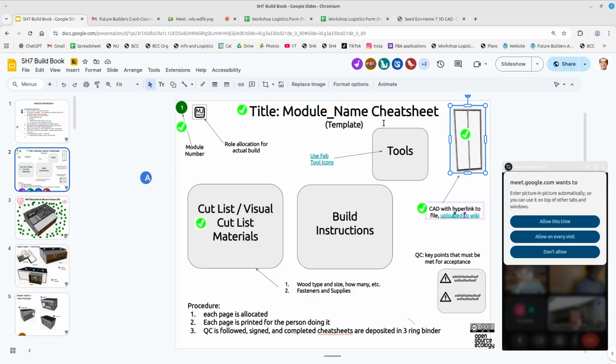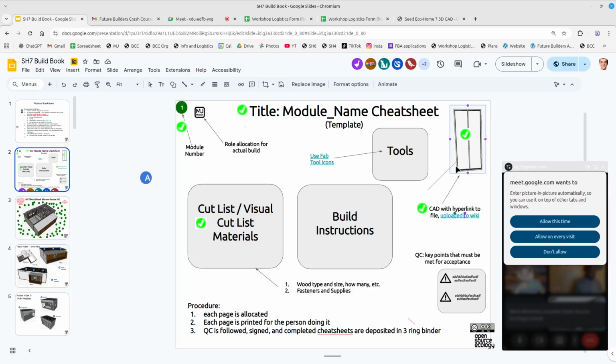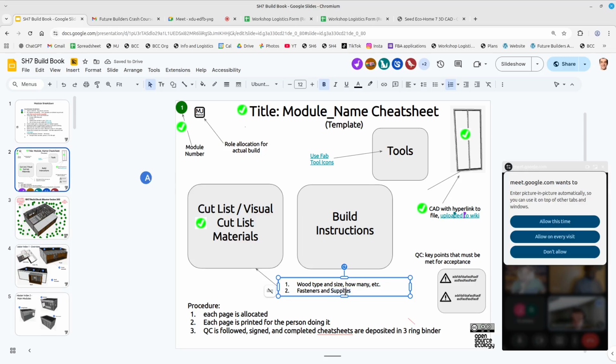Now, when we do generate this cheat sheet, you need some more information. There's build instructions. If you can manage, we'll talk about build instructions in general for the wall modules. We won't get into that too much now. The absolutely critical thing, if you're actually building it, is you're going to have to get the cut list, or even a visual cut list. A visual cut list could be a diagrammed version of the icon here, where, for example, you call out this member there as 4 feet.